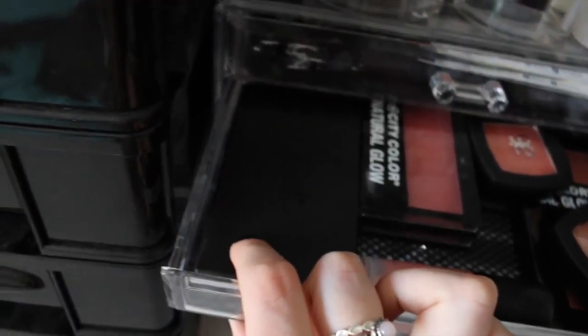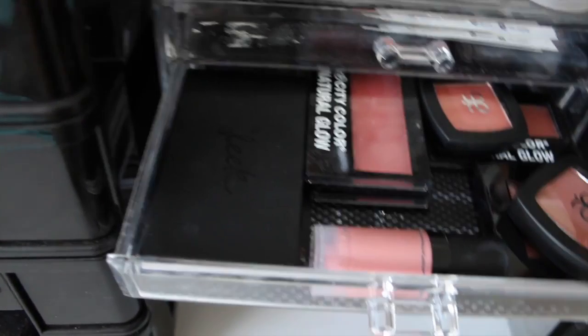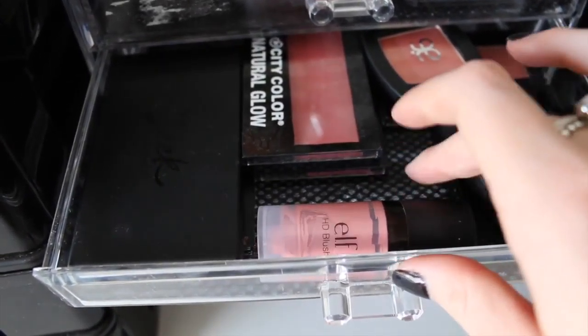I have two Sleek palettes, City Colours, Arbonne's, Models Prefer, and I'm pretty sure that's another ELF one.